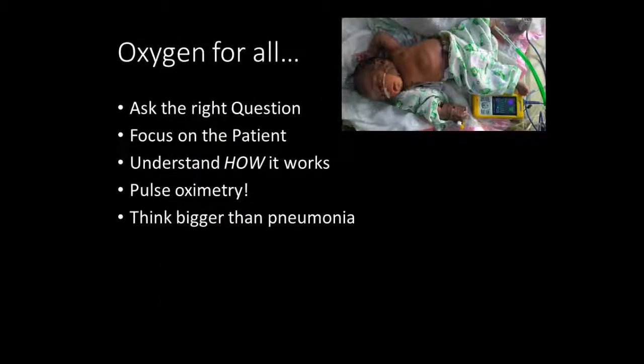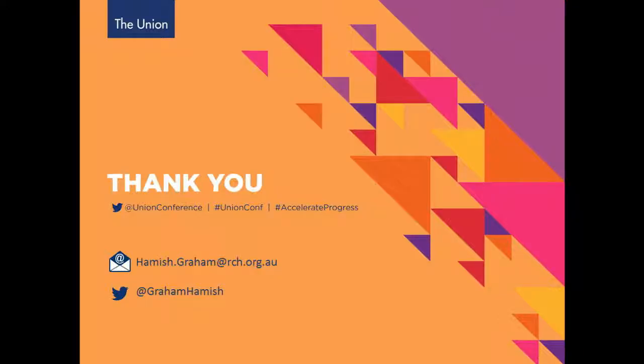So we've had oxygen as a medical therapy for over 100 years. We've still got a long way to go to actually make oxygen available to every child that needs it. We need to ask the right question. That means focusing on the patient. Are the patients that need it actually getting it? We need to understand how it works, and a big part of that is pulse oximetry to accurately identify who actually needs oxygen. And we need to think bigger than pneumonia.